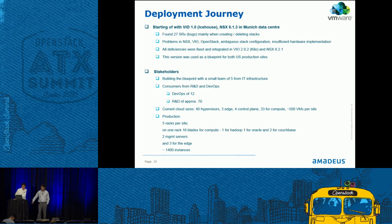As mentioned already, we started off with 1.0 Icehouse. We found about 27 bugs, mainly when people were creating and deleting stacks, and we cannot say that there is a specific pattern. We cannot say this is all on VIO or all on NSX or all on OpenStack. It was everywhere. We had NSX bugs, we had VIO plugin bugs, we had minor OpenStack bugs, we had ambiguous stack configurations, we had insufficient underlying hardware, meaning not enough capacity, running with one edge host only at one point in time, for instance.